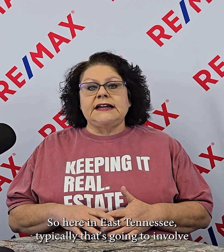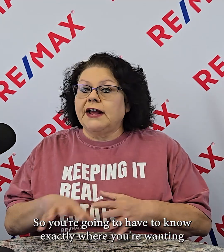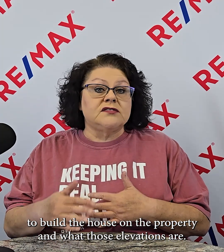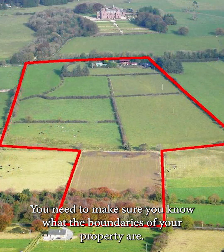You need to look at any environmental restrictions. So here in East Tennessee, typically that's going to involve if you're buying lakefront property, because the TVA is going to control anything below that 1080 line on Cherokee Lake. So you're going to have to know exactly where you're wanting to build the house on the property and what those elevations are.